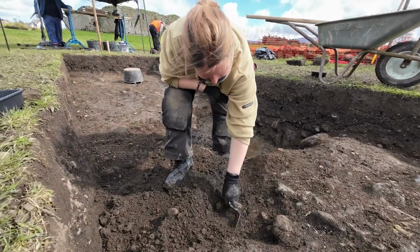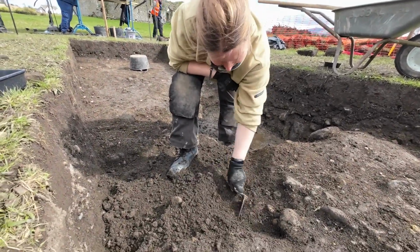You know, it's just wonderful to see it actually being excavated and to find out the history of it, because there is really no history that you can find on it. So yeah, I'm really looking forward to see what Niall and his team can find out.